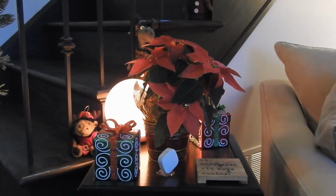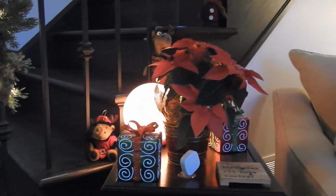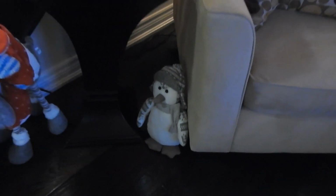So this is a fun little guy. This is Moose, and he's riding on a little reindeer. I don't even know, it's the small things we do. And another little poinsettia up on here with some presents all around, and a little salt lamp that looks like the moon. It's really pretty. And then another little penguin.